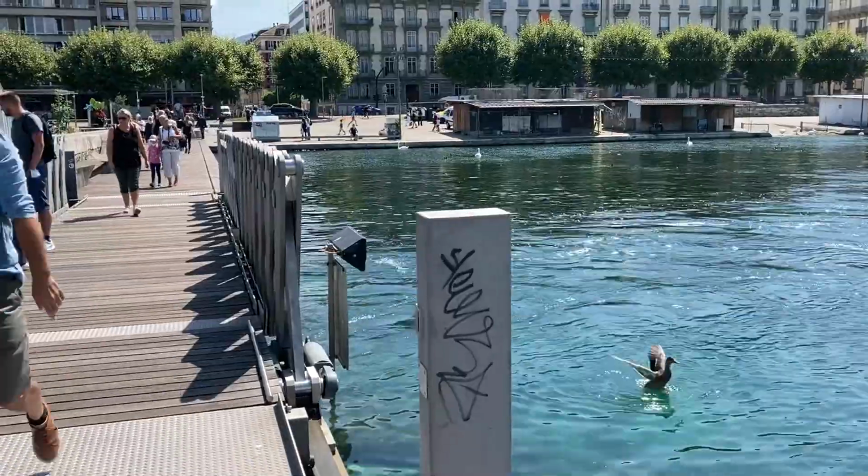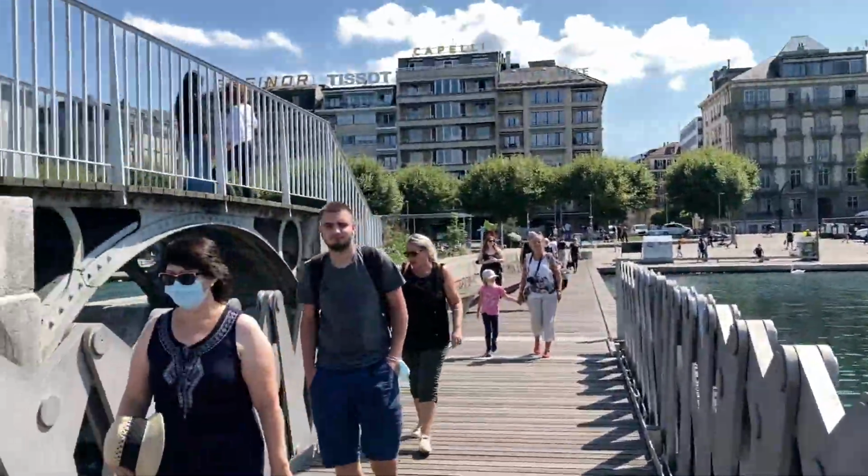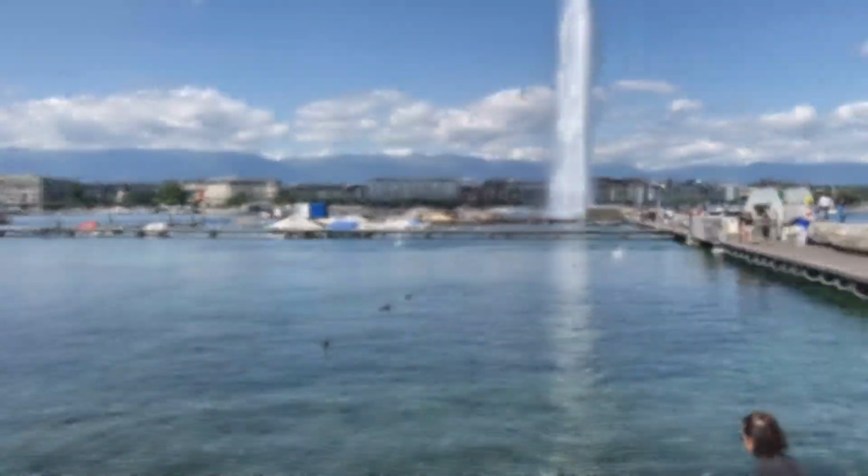So okay, this is the waterfall fountain. You just take it like this, so you can have a killer background. There's no way you can fake it. That's not a green screen, right? Yeah, a lot of people do that.